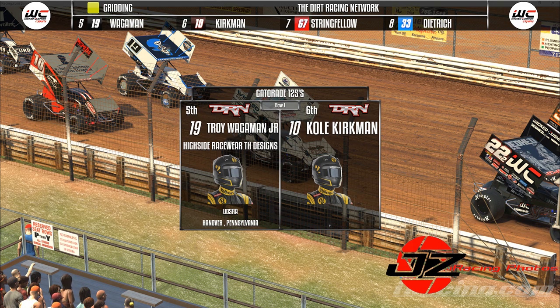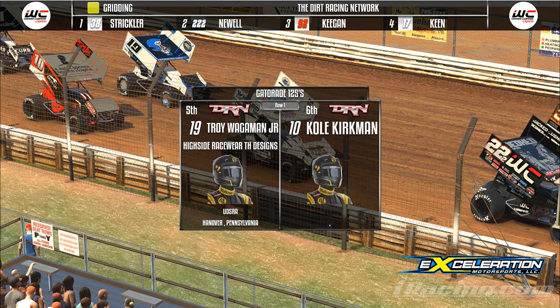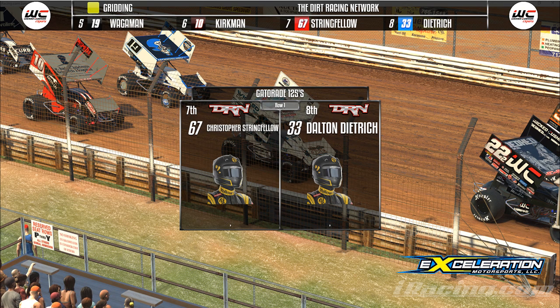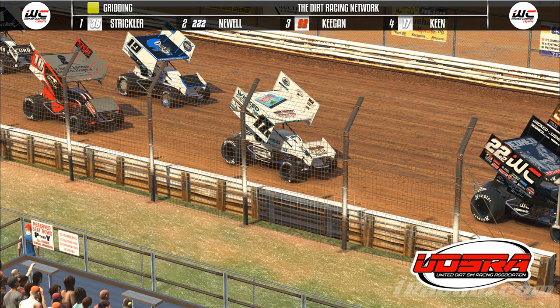Row 3 on the inside, the High Side Raceware TH Designs UDSR Ray, number 19 out of Hanover, Pennsylvania, Troy Wagaman Jr., the pilot of that machine. And on his outside, Cole Kirkman. We just saw Kirkman over at the iRacing Fast Series a little bit ago. Row 4 on the inside, Christopher Stringfellow, the 67 car. And on the outside, Dalton Dietrich in the 8. In the 33, he starts 8th in the 33 car. And Darren Kaufman, the 6 machine, going to start on the back by himself.